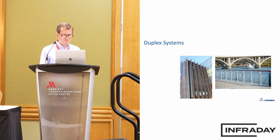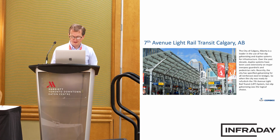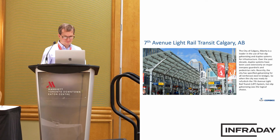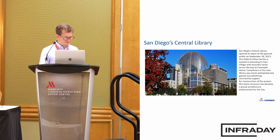These are some examples of duplex systems. This is an example in Calgary. They have chosen to specify hot dip galvanizing for the light rail transit system, and this is an example they did a few years ago. This is an architectural example. The San Diego Central Library, they built a dome over the library just to have a great aspect.